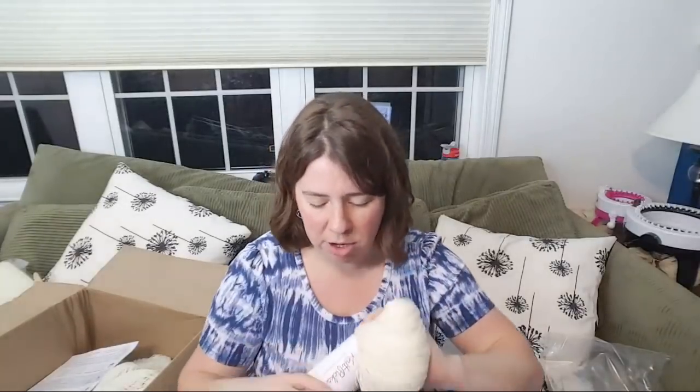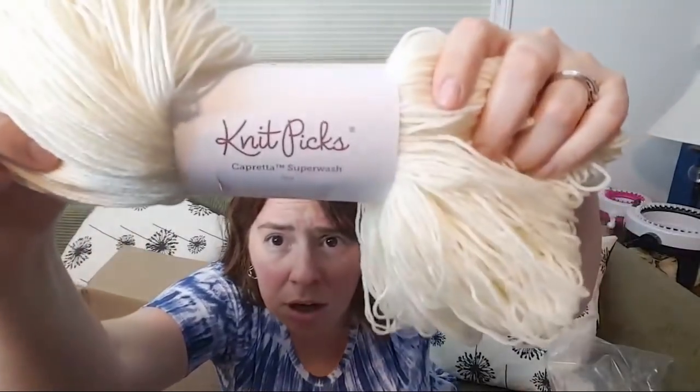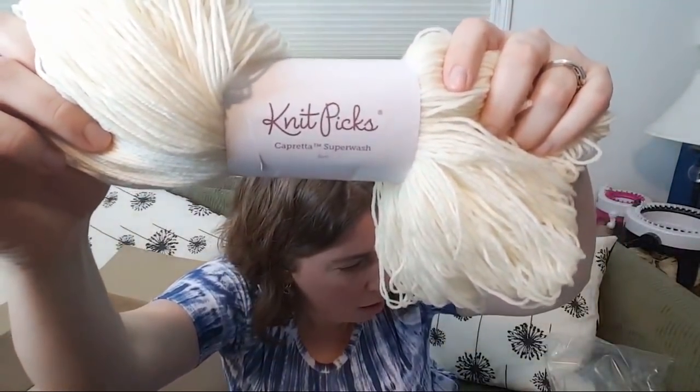So soft. Oh, it's not backwards? Oh, did it flip? Whoa, that's cool. They updated it. I'm just seeing it backwards on mine. That is awesome. Okay, but oh, I'm so glad. I don't know if I ordered some today because I thought I hadn't ordered it yet, but it is really, really soft. And one of these days, if I remember, I will bring down some of my old school Capretta that is non-superwash and we can compare.